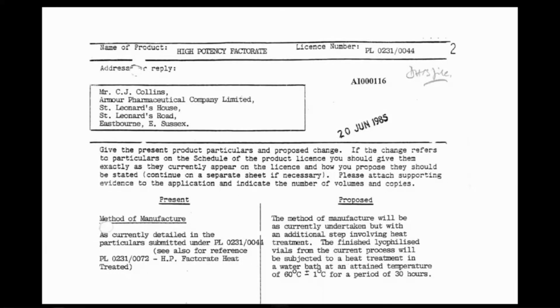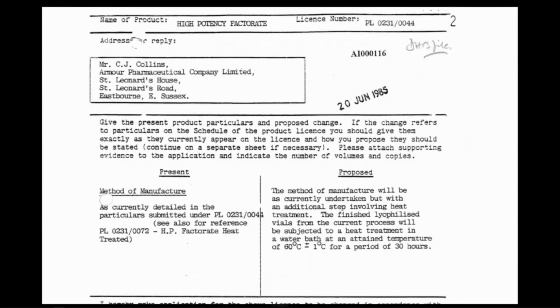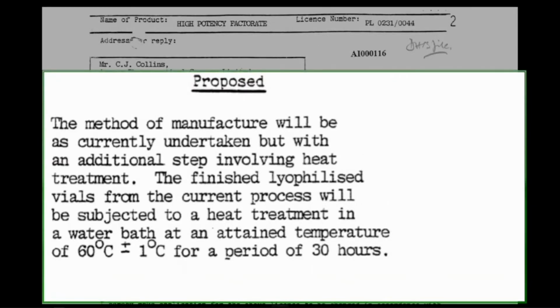If we go to ARMO 40157, we can see the application for the variation. This is in relation to the high potency factor 8, and the proposed variation we'll see from the right-hand side under the heading proposed. The method of manufacture will be as currently undertaken, but with an additional step involving heat treatment. The finished lyophilized vials from the current process will be subjected to a heat treatment in a water bath at an attained temperature of 60 degrees centigrade plus or minus 1 degree centigrade for a period of 30 hours.